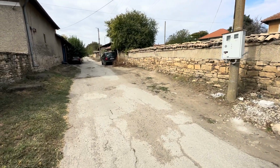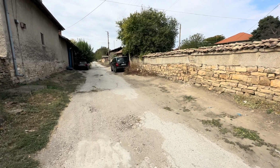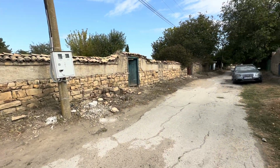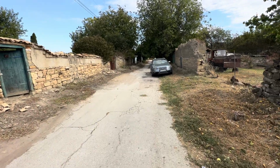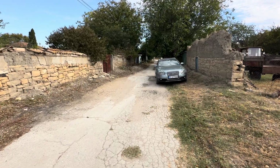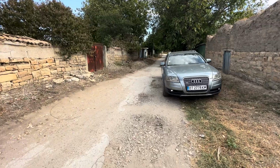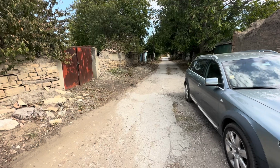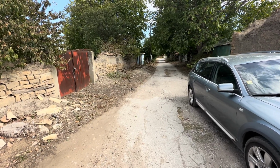I'm also going to do a video from the square of the village, so people have a good idea what the village looks like, how many shops there are, the medical center, mayor, city hall, whatever. First of all, the village is just 2 kilometers away from the town of Polski Trambesh. You can walk there for 20 minutes, or ride a bicycle and be there in 10 minutes. With the car, it's 2-3 minutes.